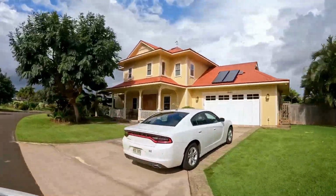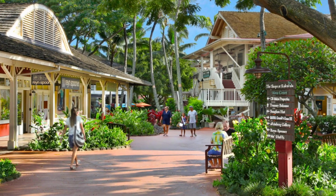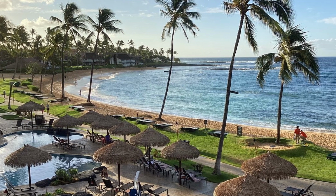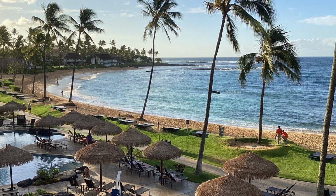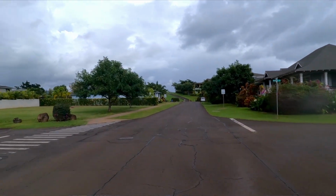Poipu Beach Estates is in a great spot. You can walk to the Kukui'ula Shopping Center, super close. You can walk to Kauai Landing, which is across the street. You can walk through Kauai Landing, down the street a little bit, and get to the Sheraton, which is the closest sandy beach from here, right? Or you can jump in your car and drive down to Poipu Beach, which is often rated the number 1 beach in the world, right?